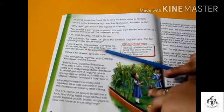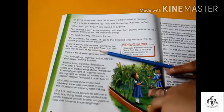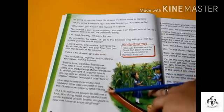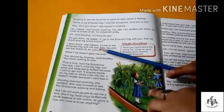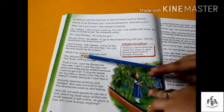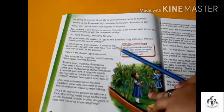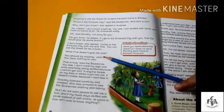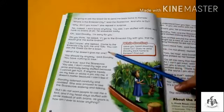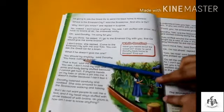"Come to the Emerald City with me and Toto. You can ask the Great Oz for a brain." Now she is offering him to come with her and Toto to the Emerald City. "What if he doesn't give me one?" Now the Scarecrow is asking her what he will do if Oz doesn't give him any brain.